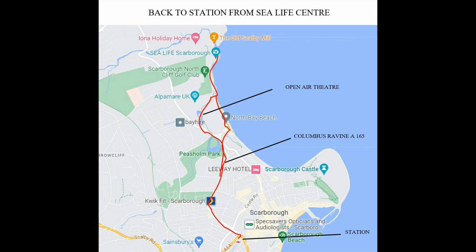So I hope it's been clear enough for you, this little slideshow. And there's some spectacular views on the Cleveland Way. It's lovely, all that coastline. So if you do any of them, I hope you really enjoy them.